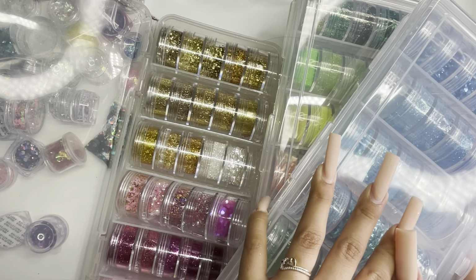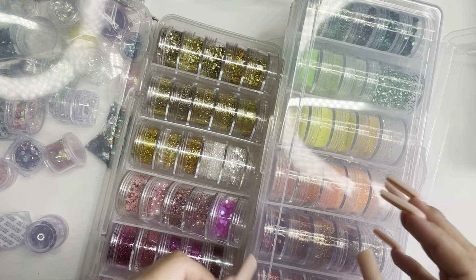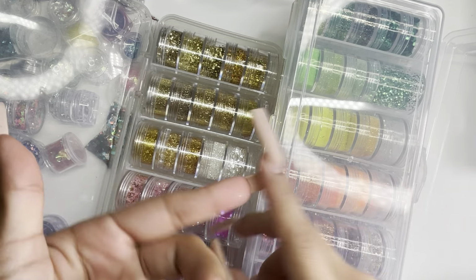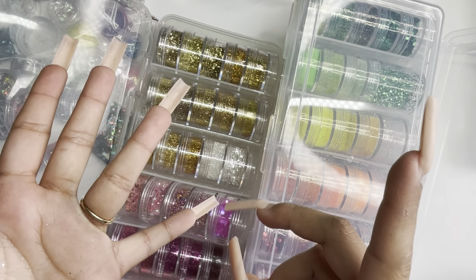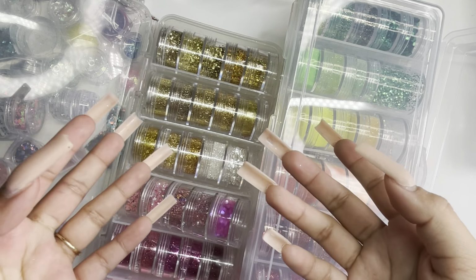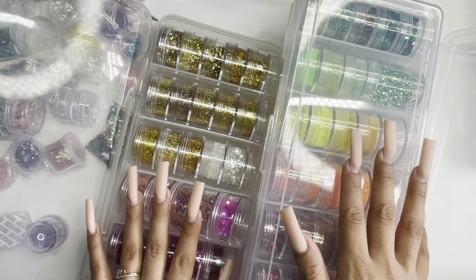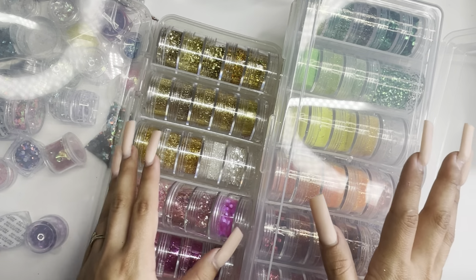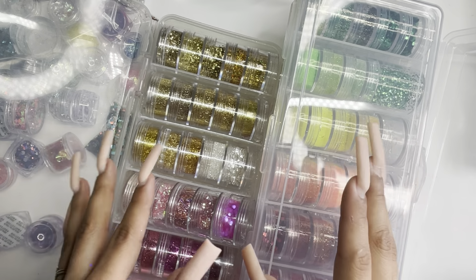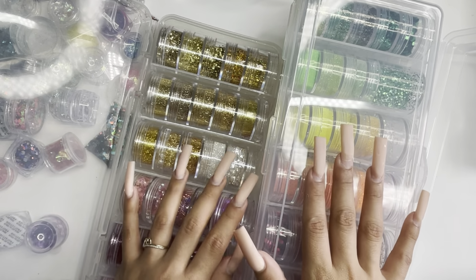And also, I do want to mention, because I know I'm probably gonna get questions, where I get my glitters from. Honestly, I get my glitters from Walmart, Target, Michaels. I also shop on Amazon. I shop with other shops as well as with brands that I work with. They have really, really nice glitters as well, so make sure to go get your hands on them. And also, I do want to mention, these are all just raw glitters. I do have acrylic glitters separately.